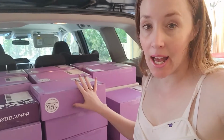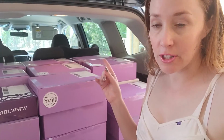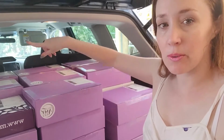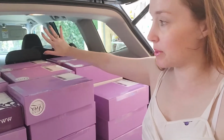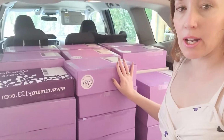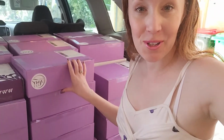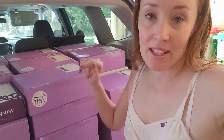Trips to the post office have been a little chaotic because we've been on a bit of a time crunch to get them there in time, so I just haven't had an opportunity to show you the car all loaded up. This is only half loaded because this is our last trip. Usually we'd have the seats down here and we'd have them pushed even further in and stacked a little bit higher, but for this trip we don't have as many. So that's the back of the car filled up. These are off to the post office, and I know some people have already started receiving their box. They live so close to me, they receive them in a day or two.